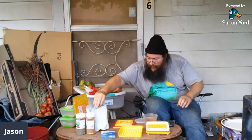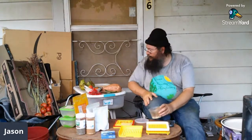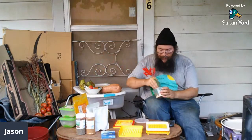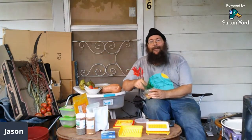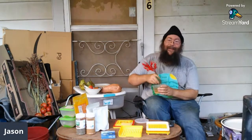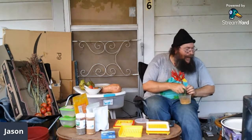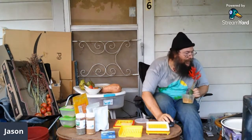We've got five ingredients all in here now. Five different ingredients mixed together right here. Since I don't have anything else to stir with, I'm just going to use the stem of this canna lily and follow our comments and see what's going on here. Green light, be right back. Oh, let's see.